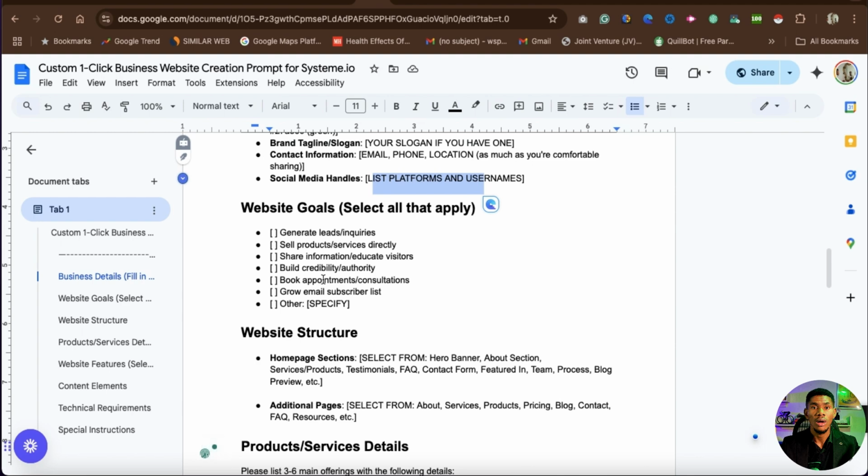So website goal, this is crucial, right? Select all that apply to you. Do you want leads or inquiries? What do you want people to do? What is your website goal? Do you want lead generation, the kind of website where people fill in their information and you get their contact, or you just want people to know about your services in your area so that they can call you? Just signify.